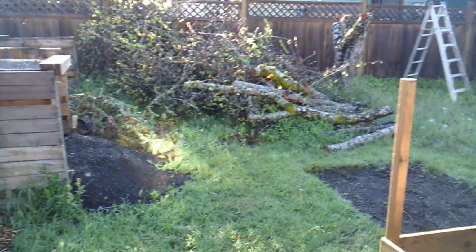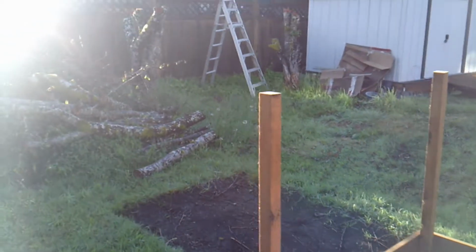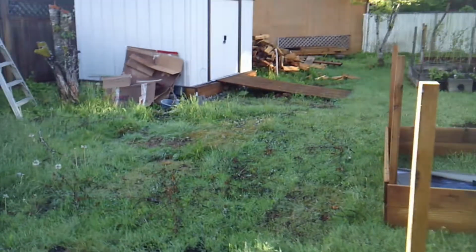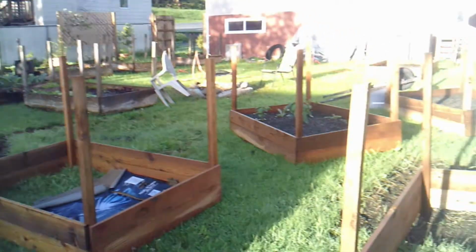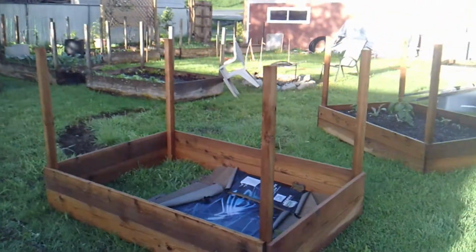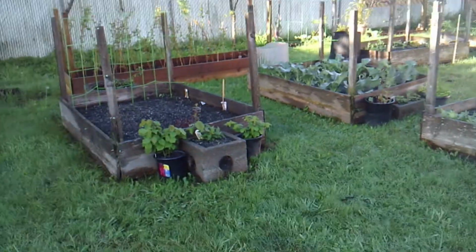Okay, that there is going to get attacked first thing this morning. We're going to attack that pile of branches. Let's go from the opposite side here. We've got to fill two beds after the dirt gets here, so we'll do some cleaning while that happens.